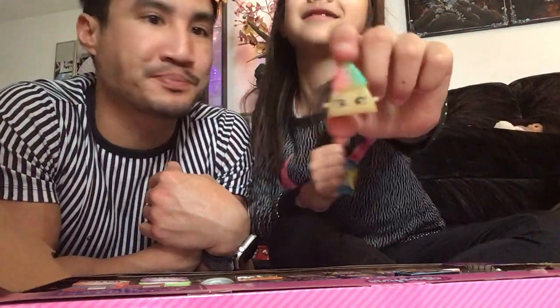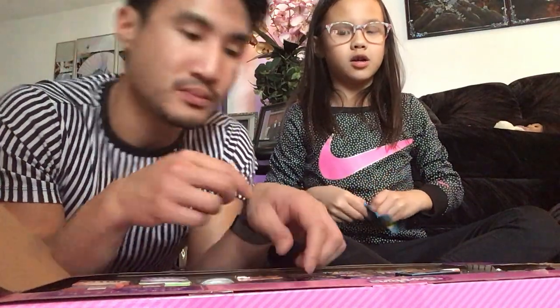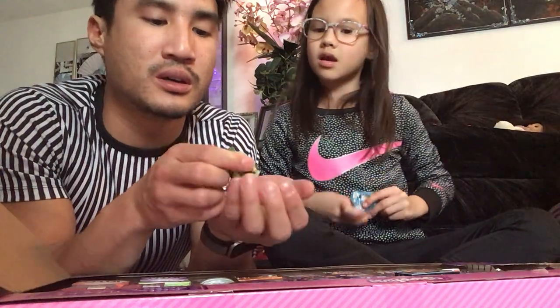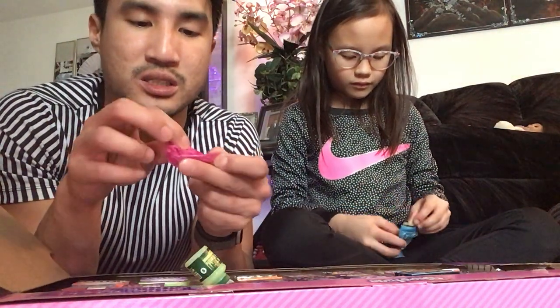Oh my gosh! Look at the cute little tortilla chip. Oh my gosh. These are really hard to open. Yeah, they are, but they look cool. I'm gonna open up this one, which is a dill pickle Claussen Spears.